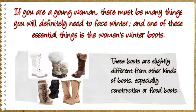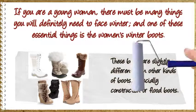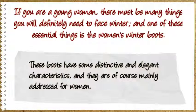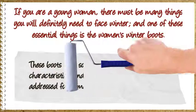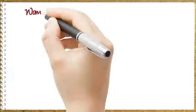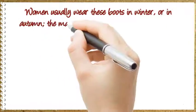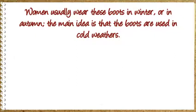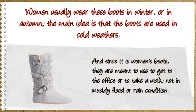These boots are slightly different from other kinds of boots, especially construction or flood boots. They have some distinctive and elegant characteristics, and they are of course mainly a dress for women. Women usually wear these boots in winter, or in autumn. The main idea is that the boots are used in cold weather, and since it is women's boots, they are meant to use to get to the office or to take a walk, not in muddy flood or rain condition.